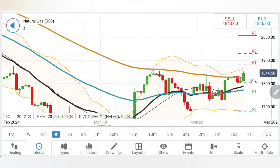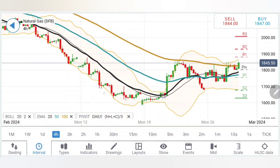On the 4 hour charts, after taking the support, it is looking upwards. We have to wait for the next candle. Possibly this could be the beginning of another rise. There is a possibility to it.